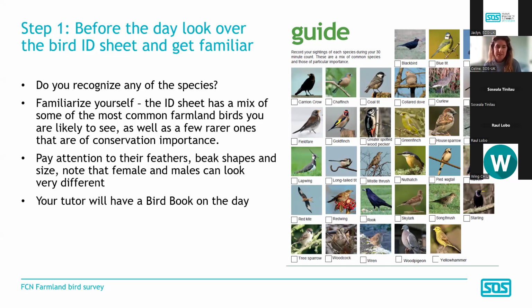Pay attention to feathers, beak shapes and size when you're doing recording. So when you're looking through binoculars, make sure you have a clear look at the size of the bird, any patterns on it, any colours that you can distinguish. And also note that female and male birds can look very different. So this adds a bit of extra complication because the males can look quite different to the females.